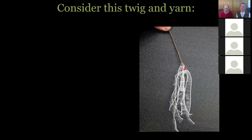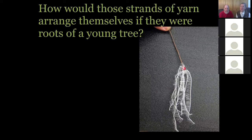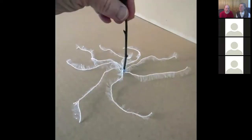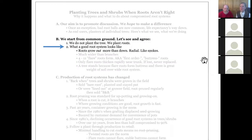So consider this twig and this twig that I've put some pieces of yarn onto. How would that yarn arrange itself if it was the roots of a young tree? Would you put it like this, where they go down and then out? Or would you put it like this, where they go out? Yeah. Let's look at what a good root system actually looks like, starting with the fact that roots grow out much more than down. They grow radially. They grow like spokes.